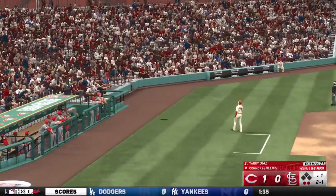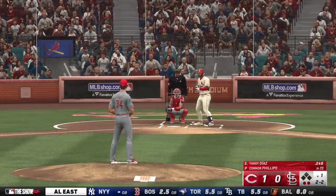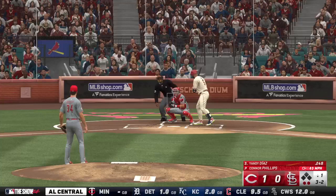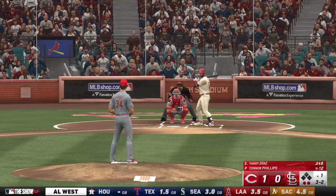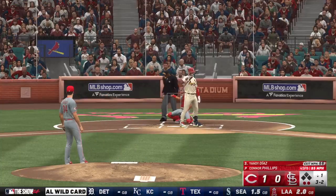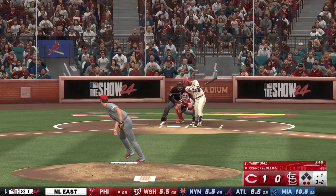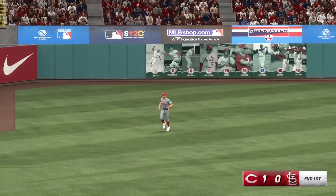Fouls one off. 2-2. Two outs. Way outside, and it's a full count. Popped in the air, left field. Ward hauls it in to end the inning.